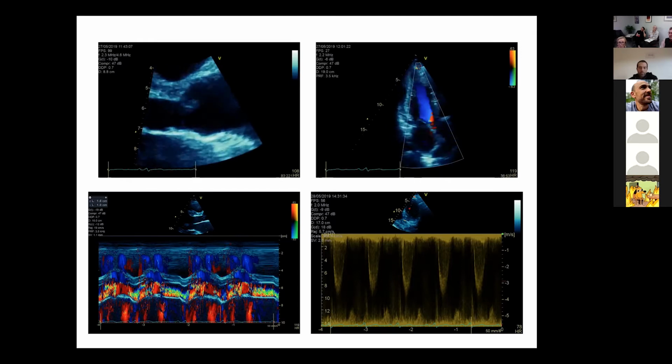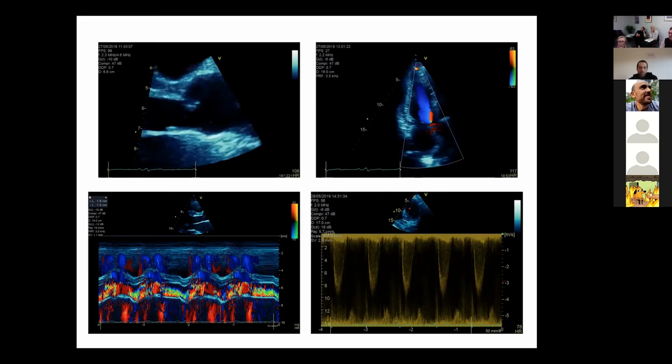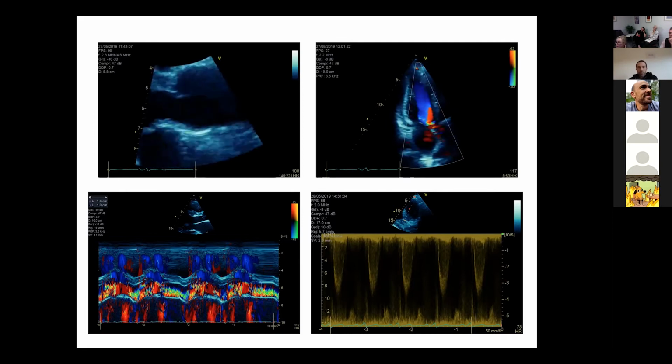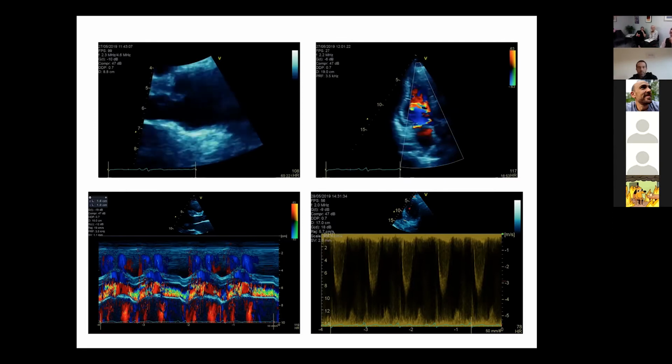Do you think we'll ever get to a place where we'd be able to estimate the Vmax with pulse wave Doppler? No. Excellent question. Well, yeah, there, Emma. What about the aortic regurgitation?